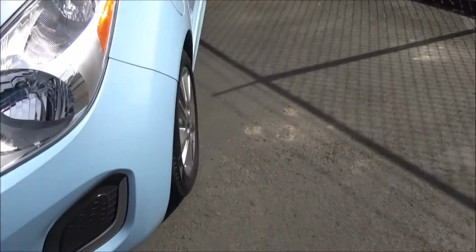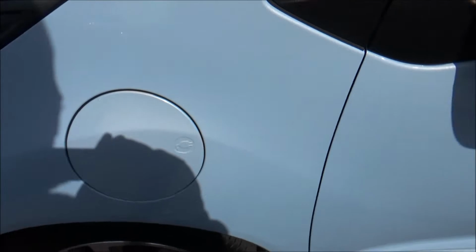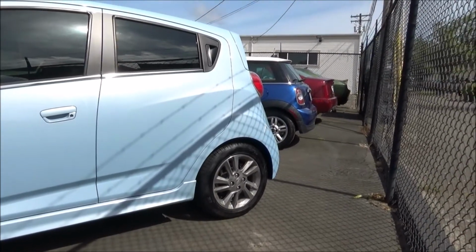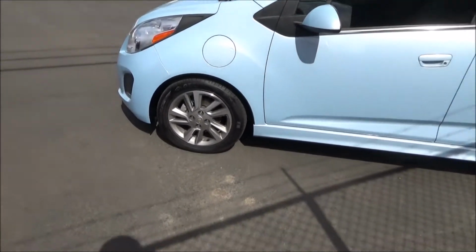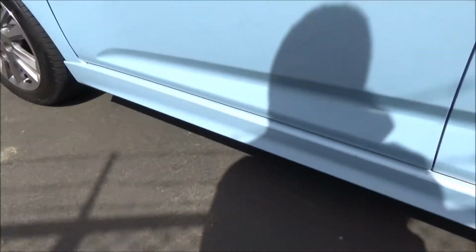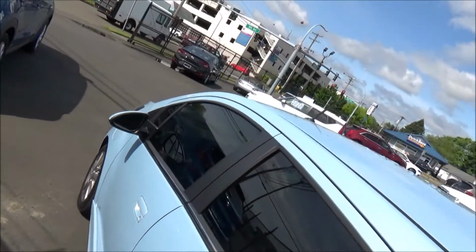The Spark currently serves as Chevrolet's entry-level vehicle. This diminutive 5-door city car has been sold in North America since 2013, and received a complete redesign for 2016. The all-electric Spark EV was launched for 2014, with 2016 being the last model year. Although the gas-powered Spark was completely redesigned for 2016, the 2016 Spark EV was actually a carryover 2015 model.